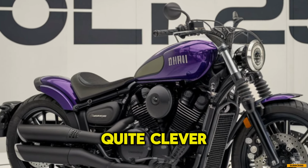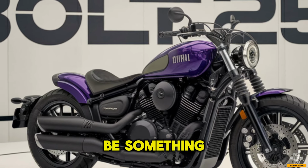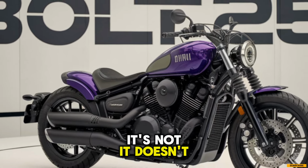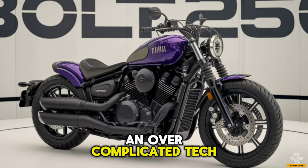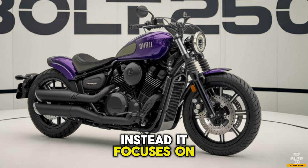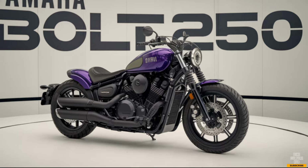Yamaha has done something quite clever with the Bolt 250. They've created a platform that doesn't pretend to be something it's not. It doesn't chase high-performance numbers, and it doesn't pack in overcomplicated tech. Instead, it focuses on delivering an engaging ride, classic looks, and an approachable attitude.